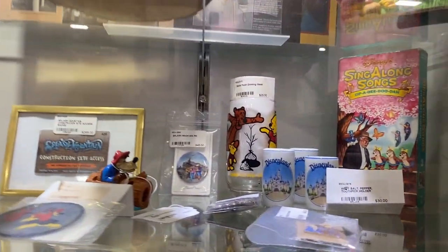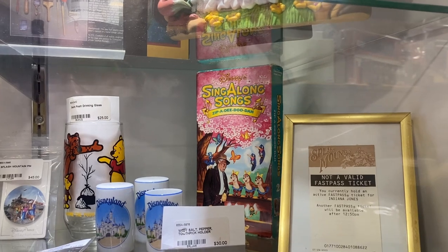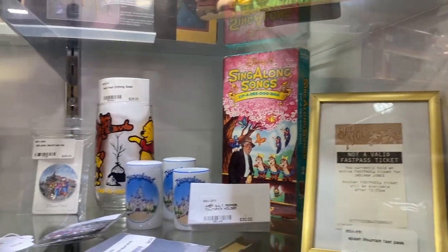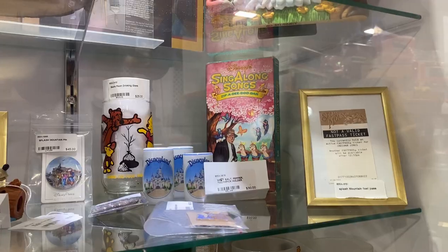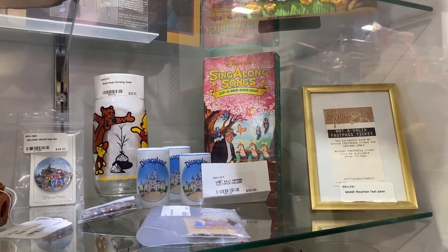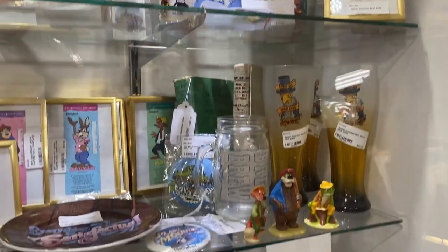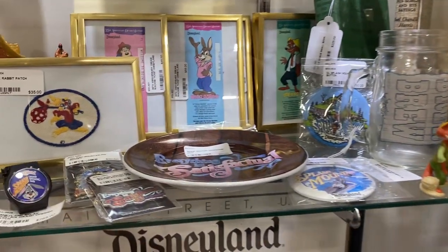There's some sing-along. Look, there's a VHS of it. Sing-along songs, Zippity-doo-dah. Oh, how much is it? I have no idea how much that is. There's a bunch of stuff here, including the sing-along songs for Splash Mountain on VHS. A lot of pins, too, that I've seen.